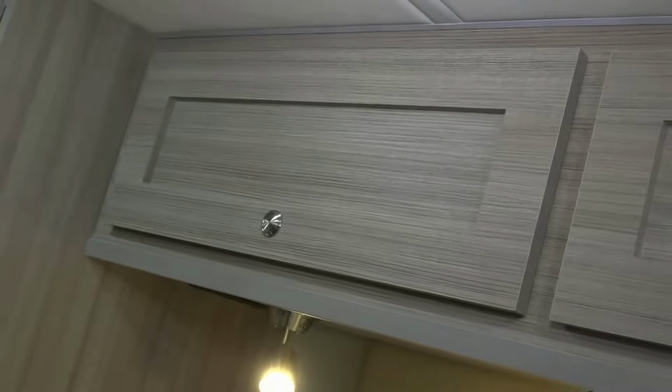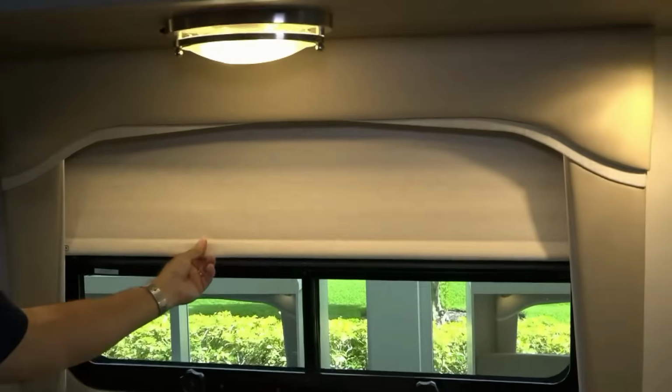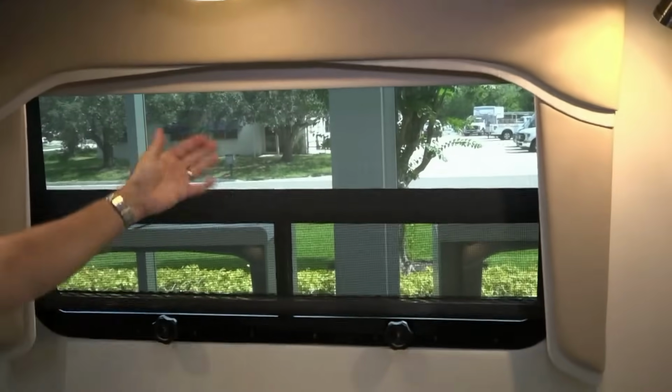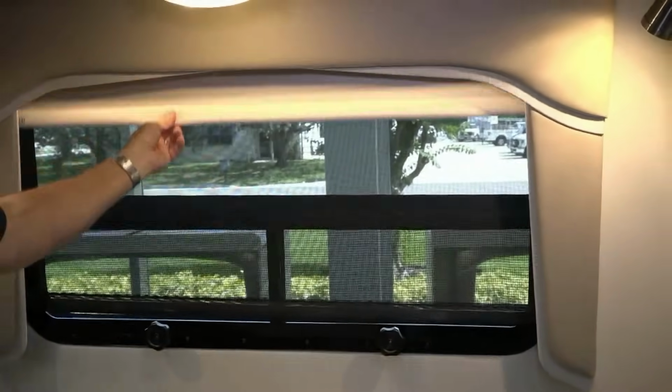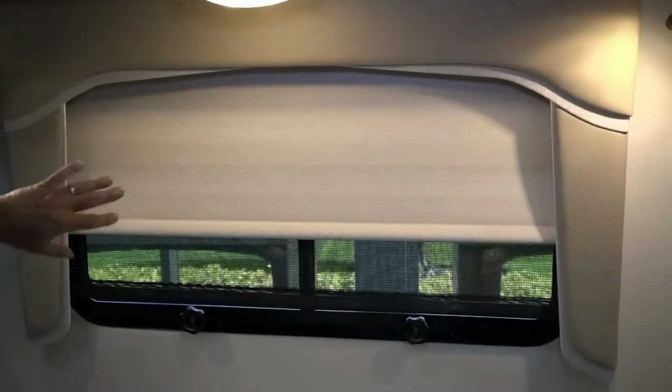Really a nice feature. Over on all of our windows, we're using MCD shades. So you have a night shade and you have a day shade. The day shade will help knock out the light, but you can still see. The night shade comes down for nighttime. All crank out, again, jalousie windows.